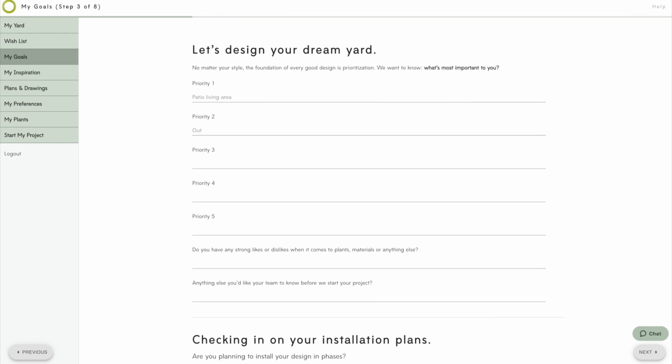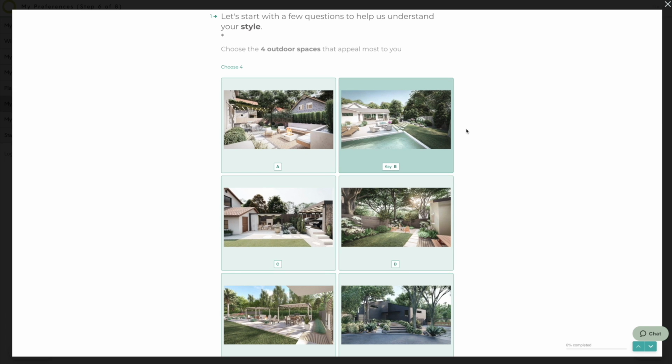And they asked me a bunch of questions. Of course, they had to ask the basic questions about the size of my yard and what type of this and what type of that I already had. And then they had to ask me what I wanted. Am I looking to put in a pool? Am I looking to put in an outdoor kitchen?